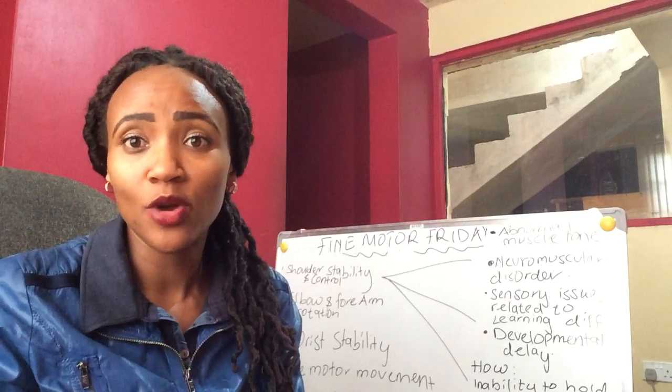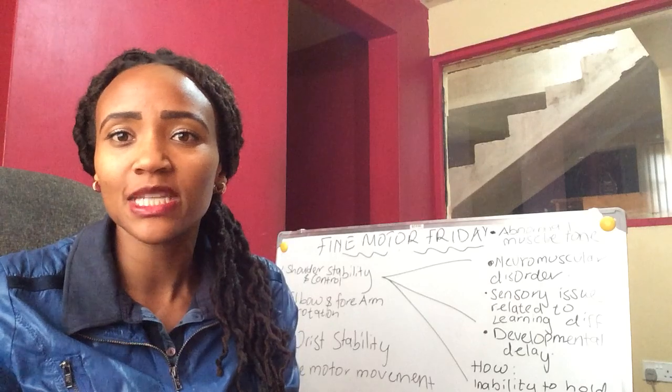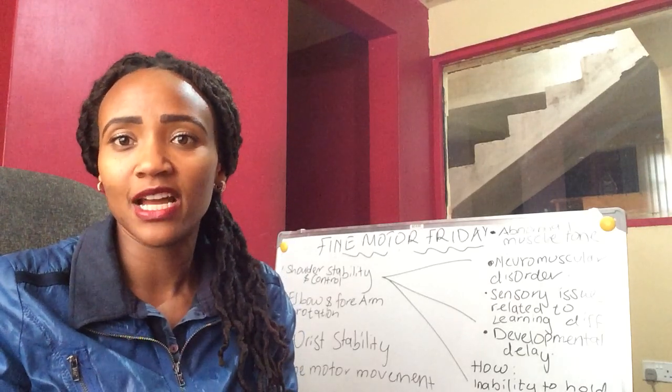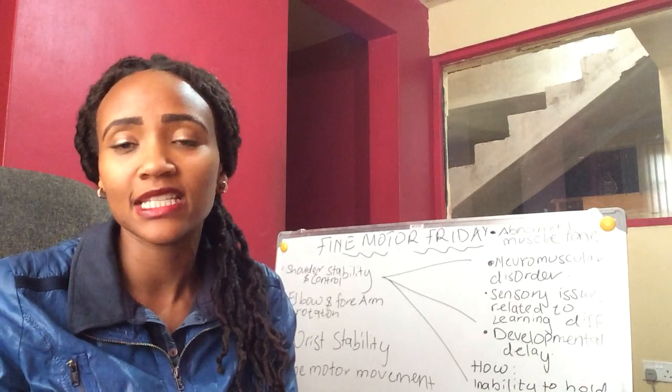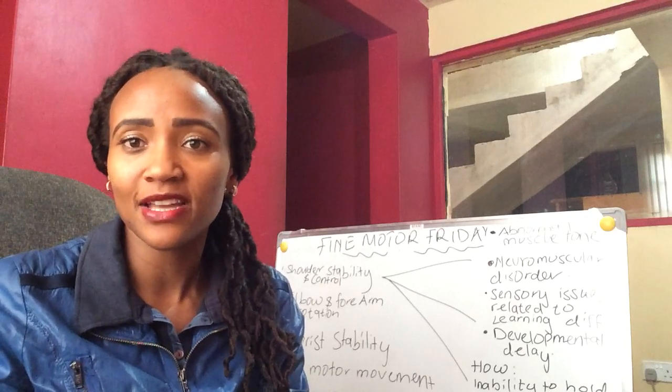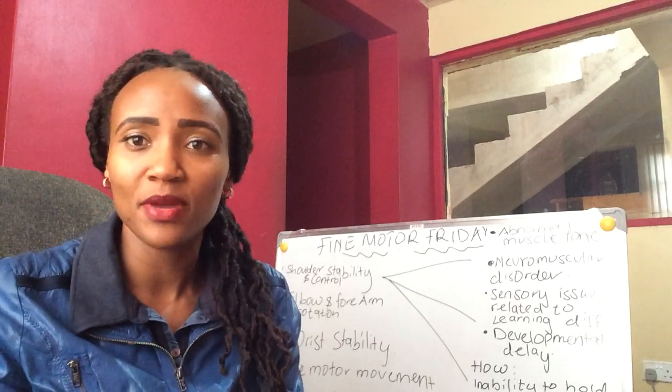As we might also know, every child develops differently. So it is important to consider this. And if there's any form of delay, it doesn't mean that your child has any disorders. It's just a delay. And maybe we need to help them to progress to the next step faster, or we might just leave them at their own pace to catch up.